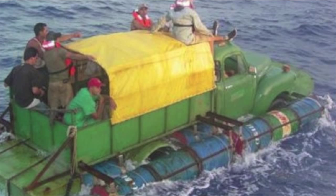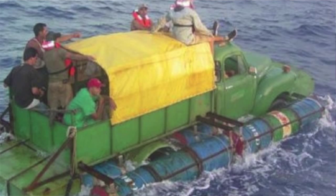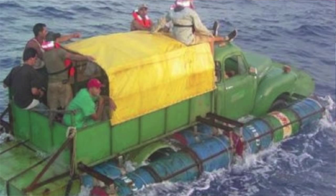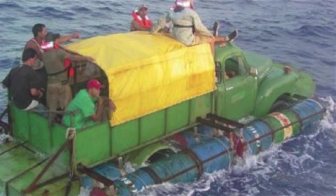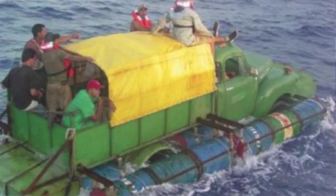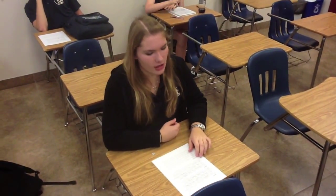I see a bunch of men on a car slash boat sort of contraption that they obviously made themselves. I think they are escaping from their country because they're in trouble maybe with the government for doing something illegal. And I wonder why they are doing this and where they are going to escape. Great. Anybody else?